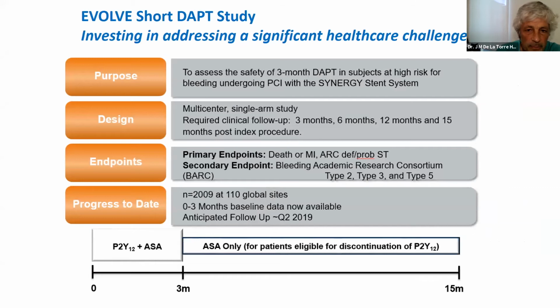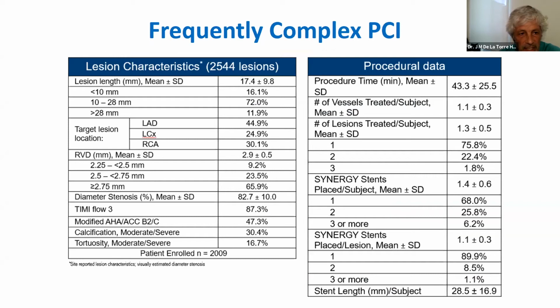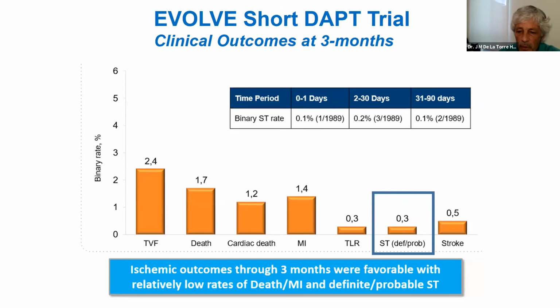EVOLVE Short DAPT is a single arm study. The idea was to include patients at high risk of bleeding and to have only 3 months of DAPT. Finally, nearly 2,000 patients were included. And the outcomes, you can see here the complex PCI in many of these patients with an important portion of complex lesions, or even the presence of long lesions sometimes, small vessels, and the typical scenario of all-comers PCI and patients with high bleeding risk. And thrombosis at 3 months, this after the 3 months of DAPT, was only 0.3%, which is really, really low.